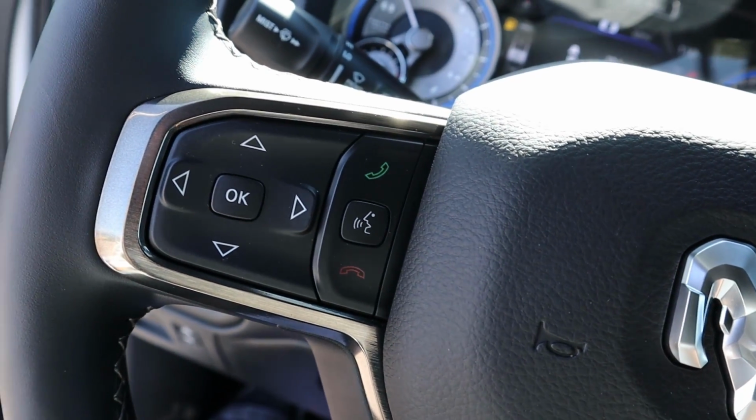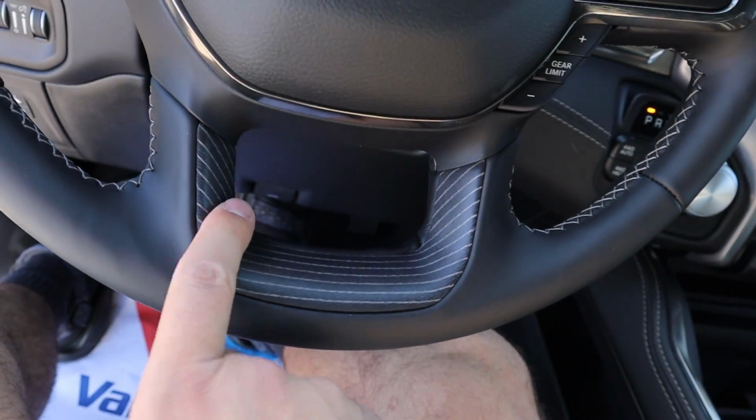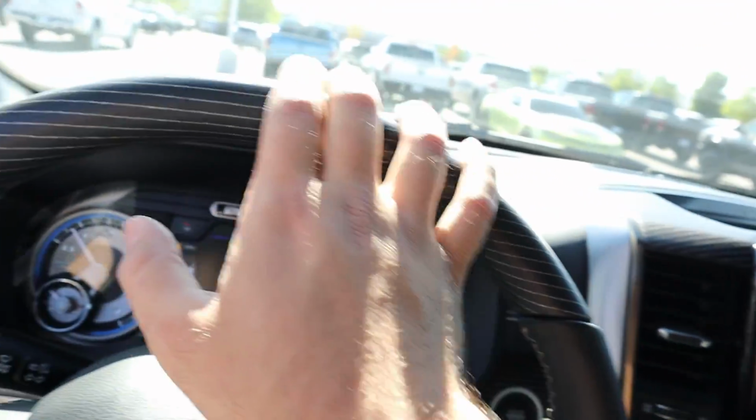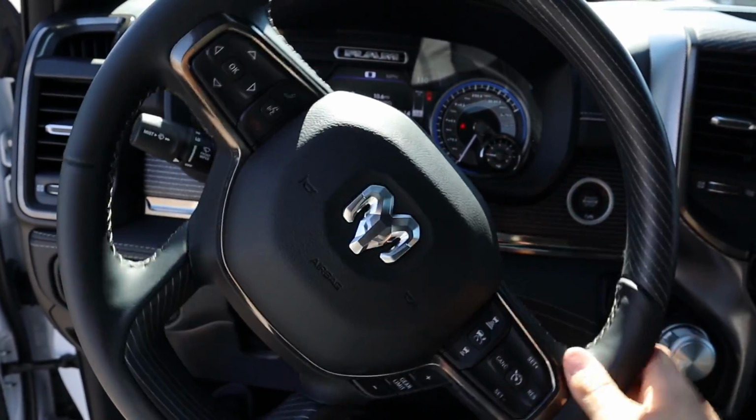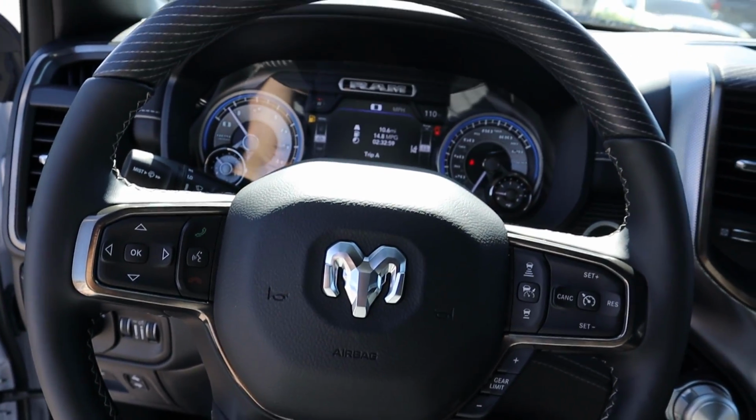On the other side, you've got the controls for the phone and voice command. You've got those controls for the center stack, and then you've got all the wood trim all throughout with the stitching, and then more wood trim at the top. So overall, the steering wheel is just definitely really nice, and yeah, that's everything for the steering wheel.